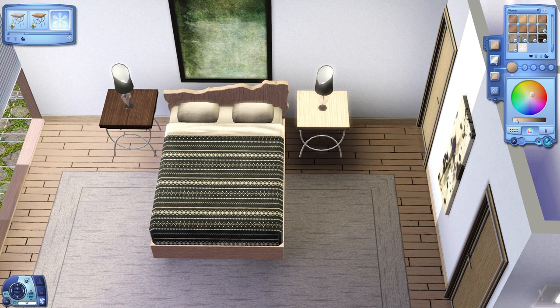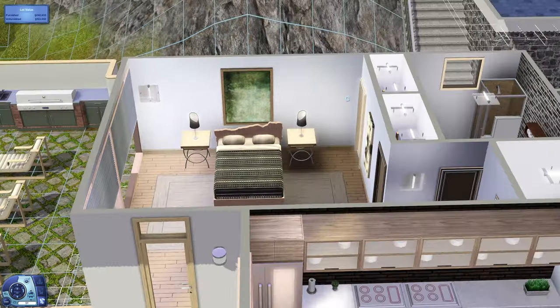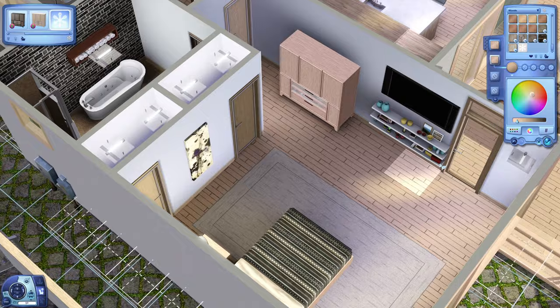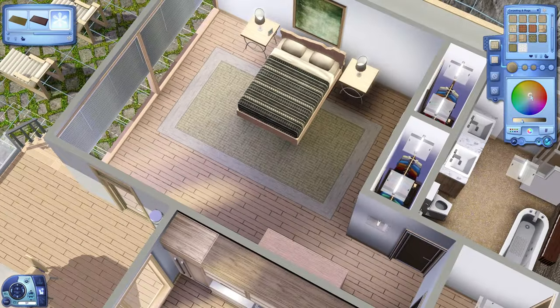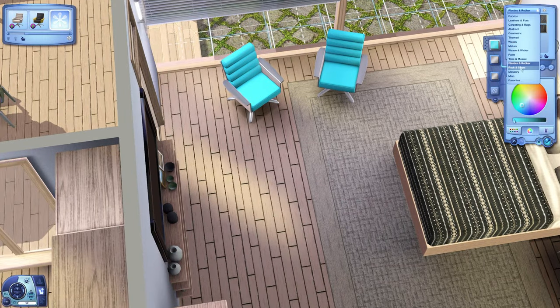So, it's just the way they kind of ended up. And yeah, this is this bedroom here. The bed is actually one I don't use very often. It's from Pets, and I don't know if it's supposed to look like it's been gnawed at, or if it's just supposed to look like a natural piece of wood, that's just the shape of the wood. Probably more the second one.